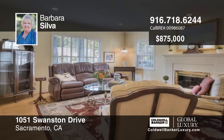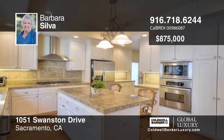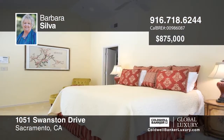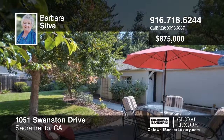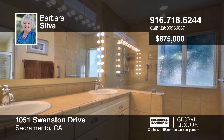Here's an incredible updated Land Park home located on a beautiful tree-lined street. You'll love the gourmet kitchen and butler's pantry. There are 3 bedrooms plus an office area. The Grand Master has a walk-in closet with organizers. This home does not lack storage space. The home is close to Crocker Riverside Elementary. Barbara Silva is ready to walk you through this amazing home.